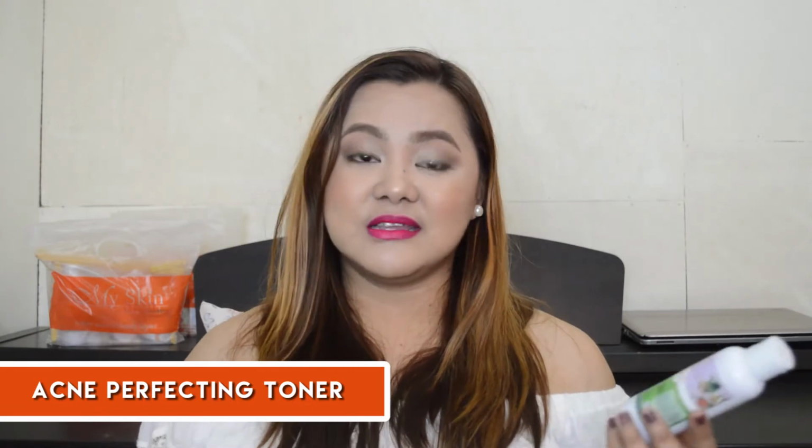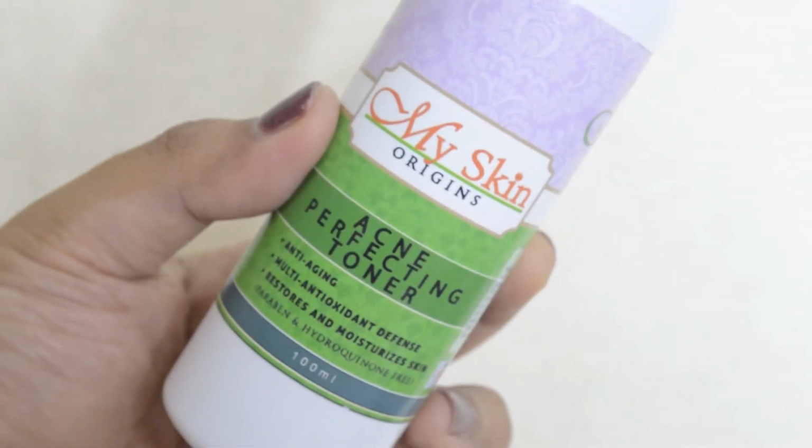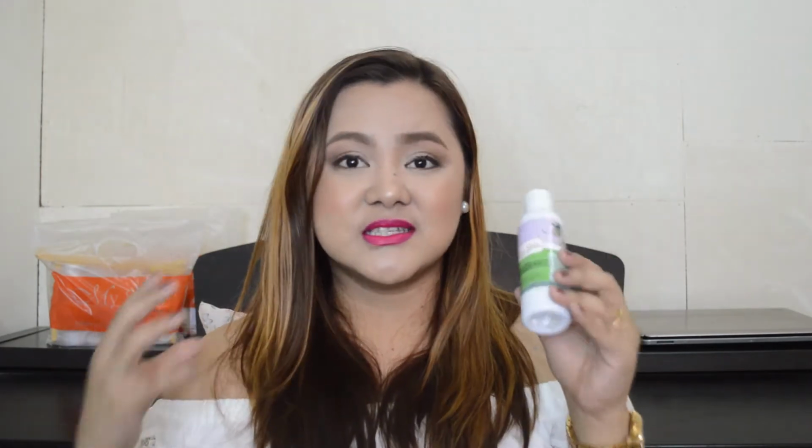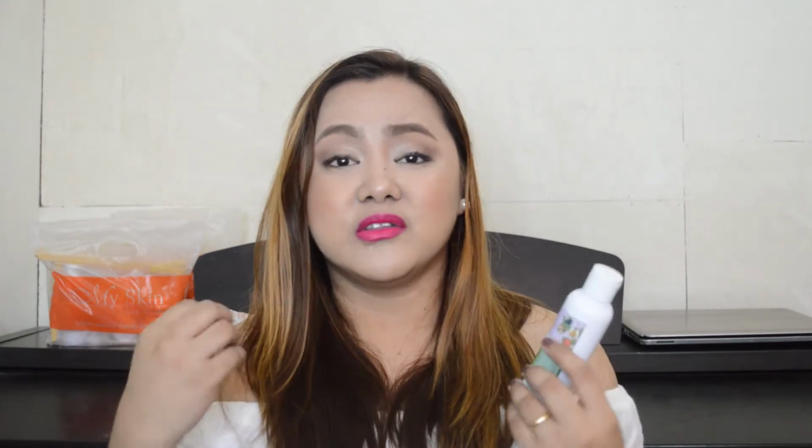Of course, this is intended for people with acne-prone skin like myself because I do have PCOS and I always get pimple breakouts every now and then. The thing that I really like about this toner is that it doesn't sting. Meron kasing mga ibang acne toner that are very painful on the skin. It has a tingling sensation because they contain alcohol or they contain salicylic acid. Salicylic acid is very painful on the skin, especially if you have sensitive skin.